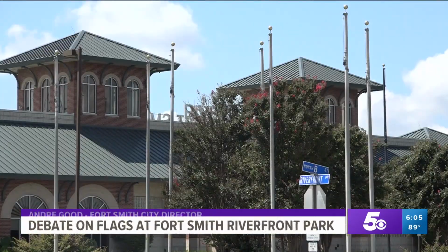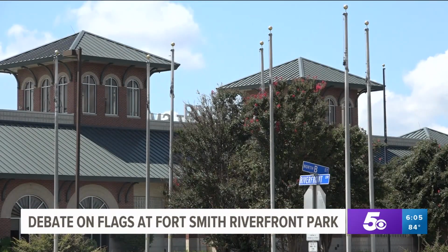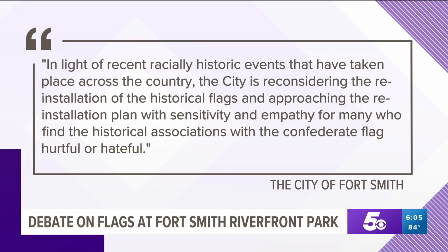You're trying to remember that the South fought for the rights to own other people and use that free labor and anything else they wanted to do. As the city considers what will be reinstalled, they released this statement saying in part, in light of recent racially historic events that have taken place across the country, the city is reconsidering the reinstallation of the historical flags and approaching the reinstallation plan with sensitivity and empathy for many who find the historical associations with the Confederate flag hurtful or hateful.